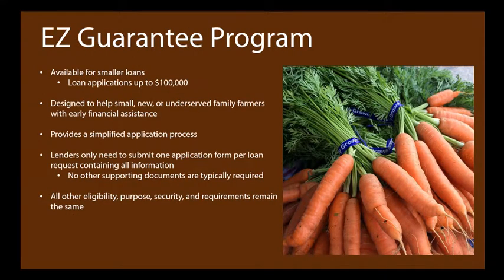I also wanted to just cover really quickly that there is an EZ guarantee program. So this is basically a smaller option for you getting into a guaranteed loan. It's available for smaller loans, loan applications up to $100,000, and it's designed to help small, new, or underserved family farmers with early financial assistance for their farm. It provides a simplified application process, which might be nice.